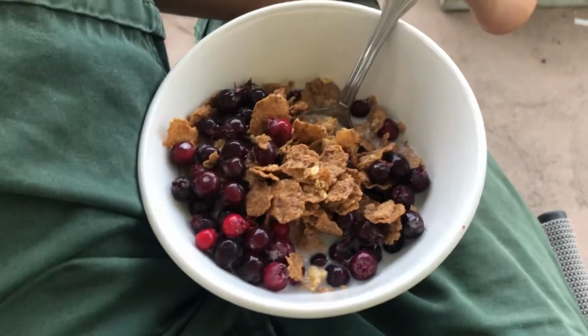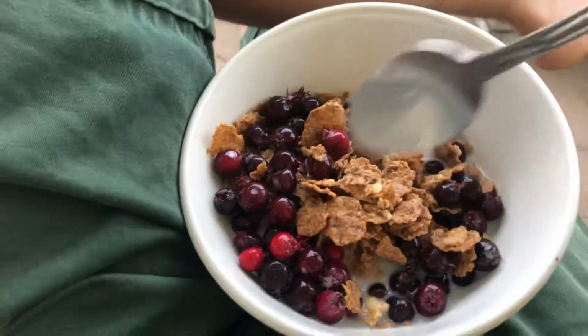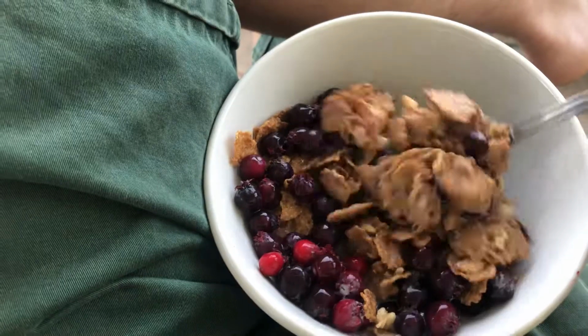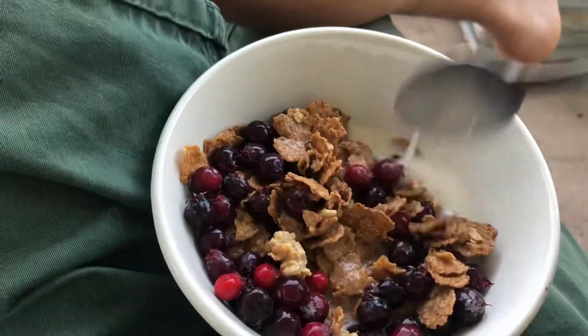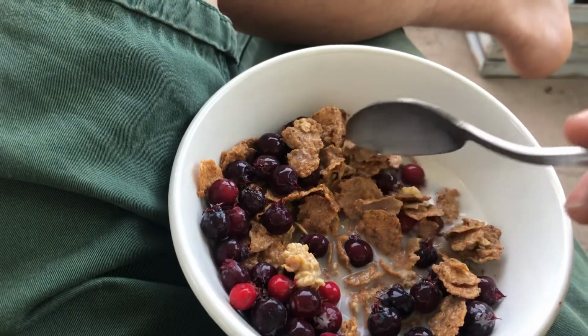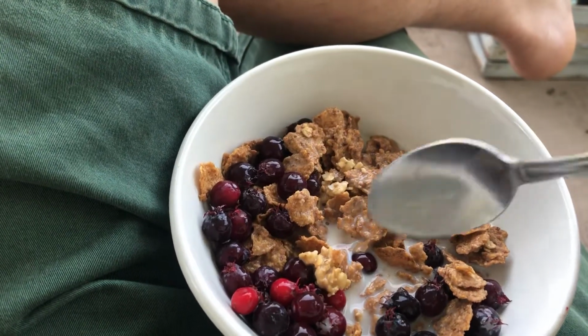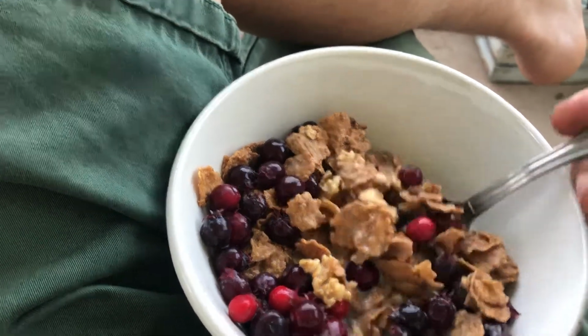Hey guys, this is a bowl of Kernza honey toasted Kernza cereal. Got it with some service berries that I foraged and a little bit of oat milk. It's really delicious. The cool thing about Kernza is it's a perennial grain, one of the very first. It's an intermediate wheatgrass, so it's related to wheat, but it's not exactly the same species.